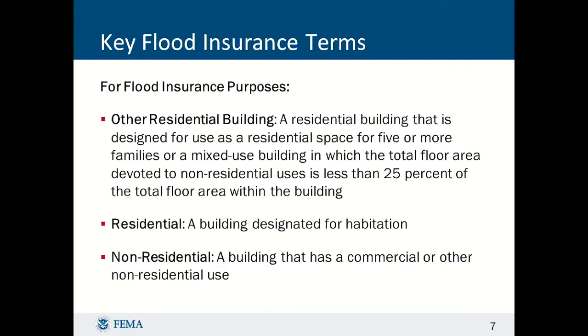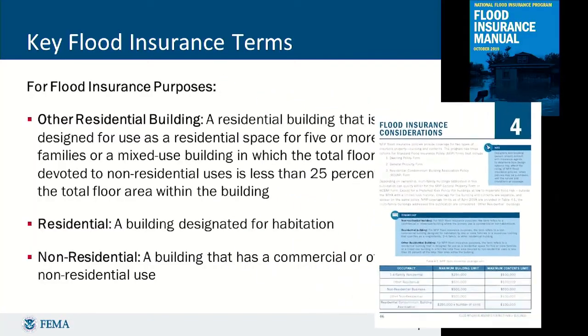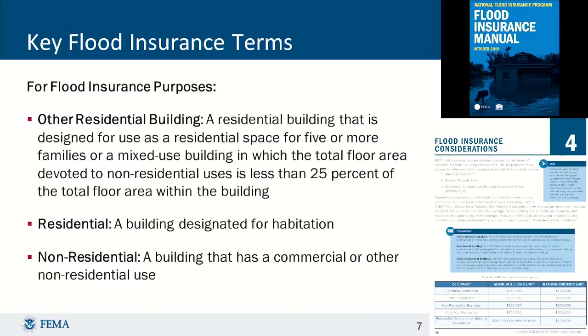The terms residential, non-residential, and other residential buildings are not defined in the CFR. However, the terms are defined in the flood insurance manual. For flood insurance purposes, an other residential building is defined as a building that is designed for use as a residential space for 5 or more families, or a mixed-use building in which the total floor area devoted to non-residential use is less than 25% of the total floor area within the building.